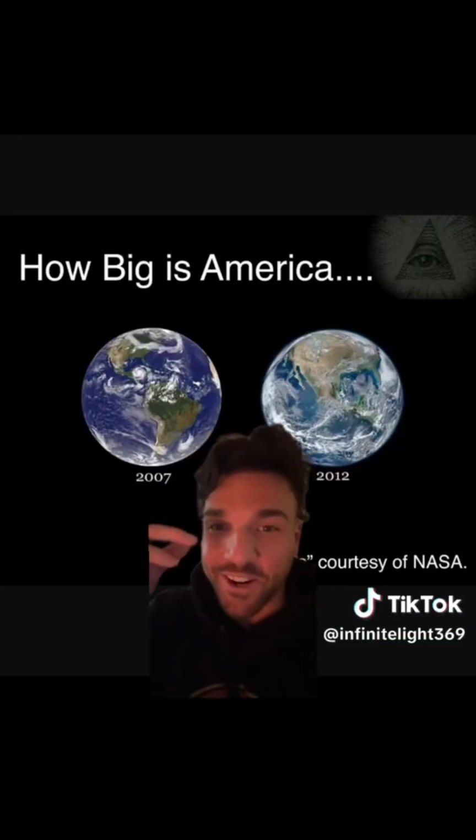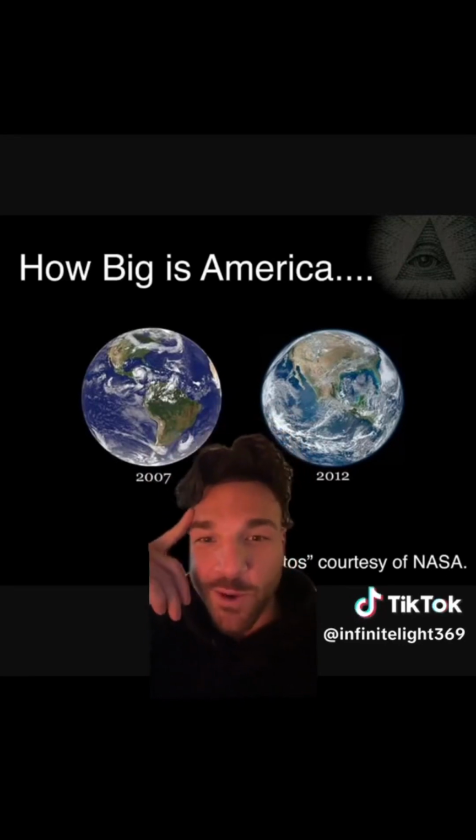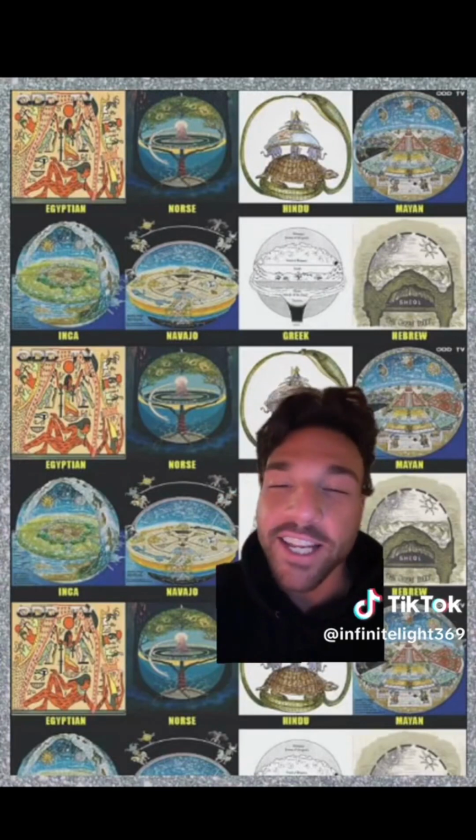Well, this doesn't look very good, NASA. You guys notice the difference in the size of North America from 2007 to 2012? Whoa. Yeah, they have lied to you your whole entire lives, hiding God's true creation. You just gotta look within for the real answers. Peace and love.